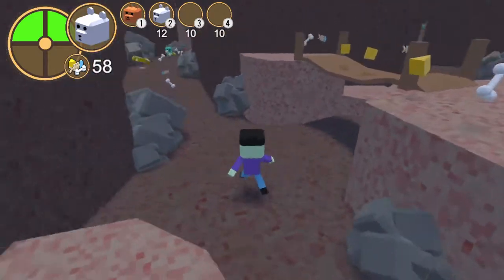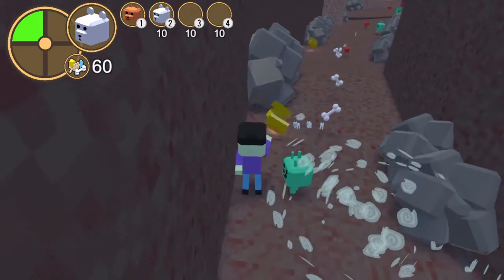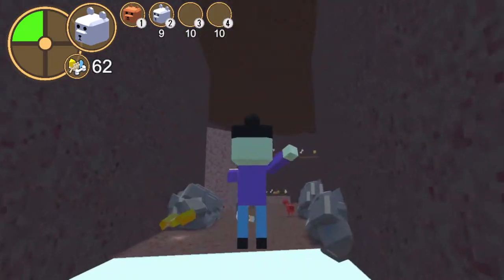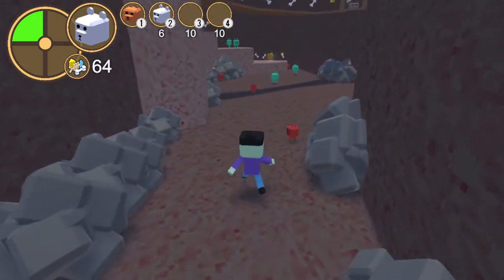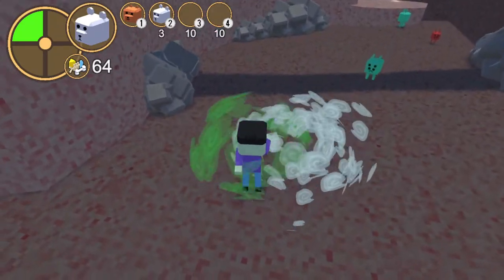All the sound effects are just somebody in a mic going, ow, ow, ow, ow, ow. I'm gonna actually die. I'm actually gonna die. This doesn't have much range, but the AoE is incredible. Look at me go. Oh, sneak attack. He almost got me. Luckily, I was ready for you.